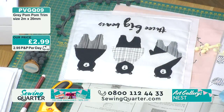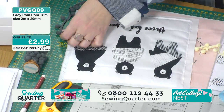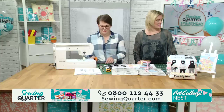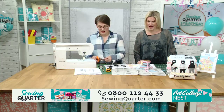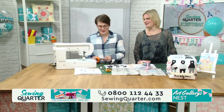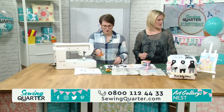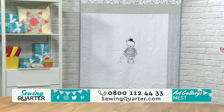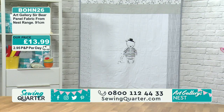Lovely. Thank you. Susanna in Norfolk says, just got the Sir Bear panel for my stash, ready to make a bear quilt, as my surname is Bear. How fabulous is that? Yes. Susanna from Norfolk, Susanna Bear. Hang on, Luce. There it is. It's like Lucy just disappeared, just melted into the quilt.